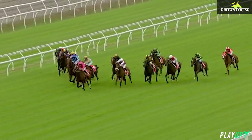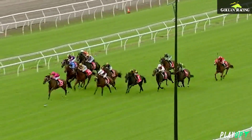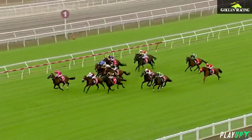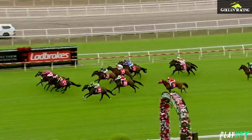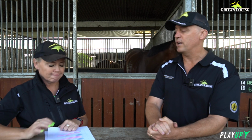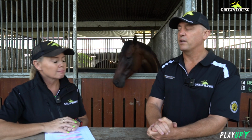So blinkers go on. We've adjusted a bit of stuff with his work. I'm really happy with the way the horse is doing. Orman will roll forward. There is a bit of pressure in this race. Happy to roll forward and be up with that, where we'll settle anywhere in the first 5. You'll see a big improvement out to 1,800. Eagle Farm, he can handle a cut in the ground. There's no issue there. Run really, really well. Blinkers, key gear change, worked terrific in him Tuesday.